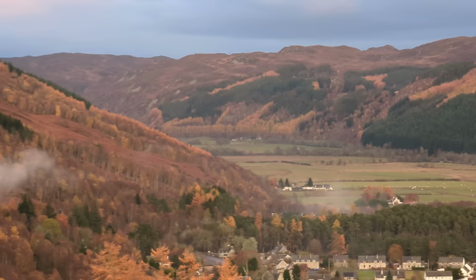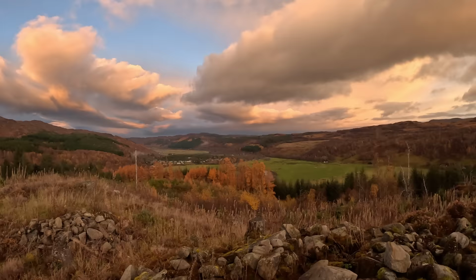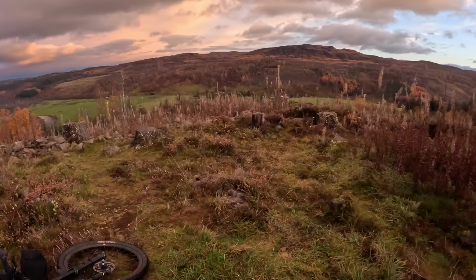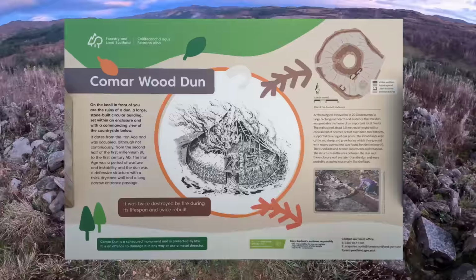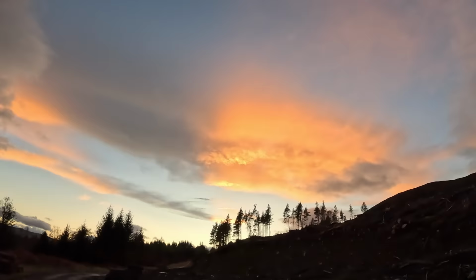You can see why someone would have had a camp here. Absolutely beautiful. Too early to camp? Probably. Yeah, there is a lot of stone here. There must have been a building of some kind. It's about the worst of sunset I think we're going to get.